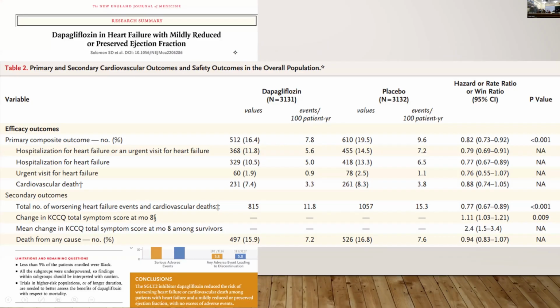So here's dapagliflozin for heart failure. Now most of the papers are taken from the two authors which I mentioned. They are working in cardiovascular trials. So it appears that all win ratios are in cardiovascular trials, but it's not. I'll give you another example. So here we have dapagliflozin versus placebo. See how they are publishing nowadays: hazard ratio or rate ratio or win ratio. So you have to be a bit careful. Hey, where is this win ratio?